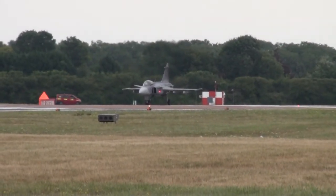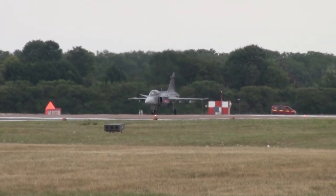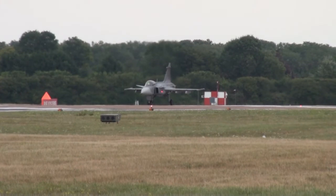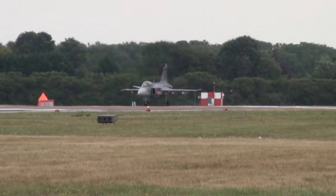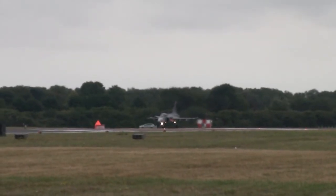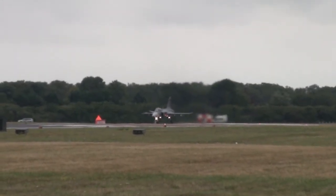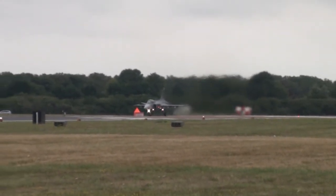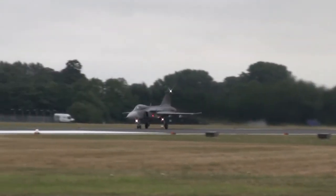Saab JAS-39 Gripen of the Swedish Air Force. An example on the runway now comes from the 3rd Squadron of the F-7 fighter wing at Sotenäs in south central Sweden, flown for us this year by Captain Anders Björk. Anders has about 500. So here we go, the 2010 display of the Swedish Air Force Saab JAS-39 Gripen.